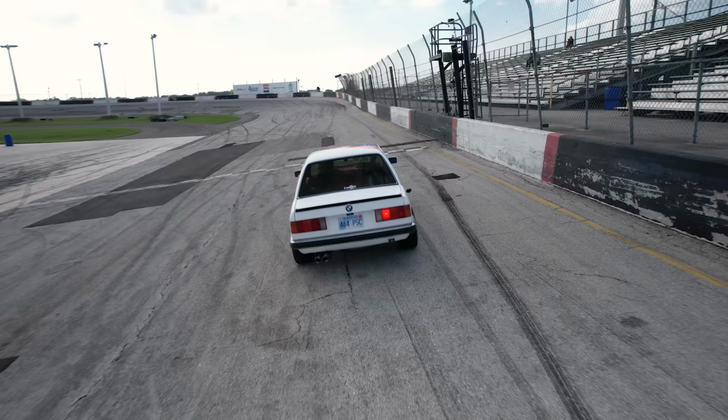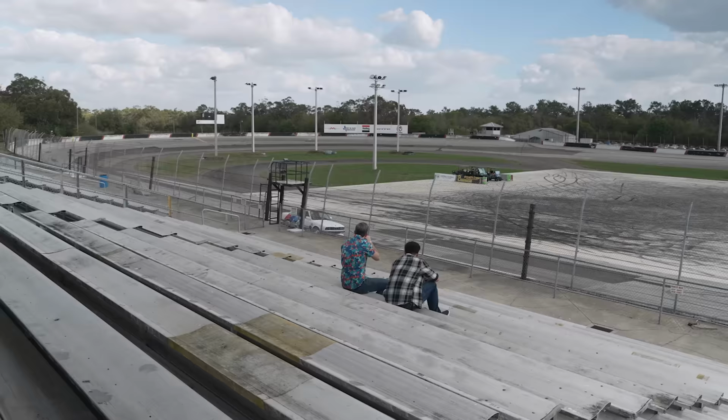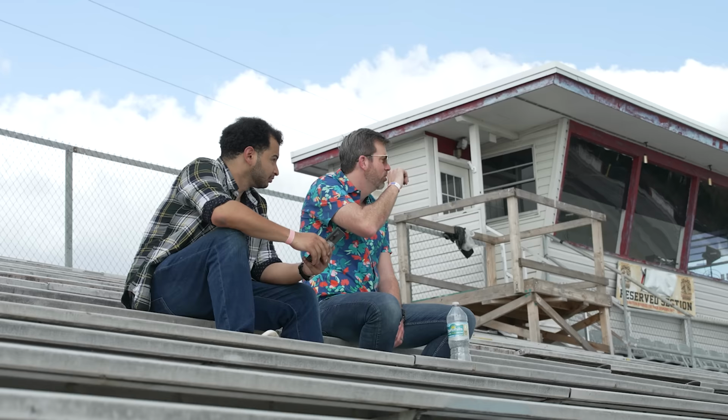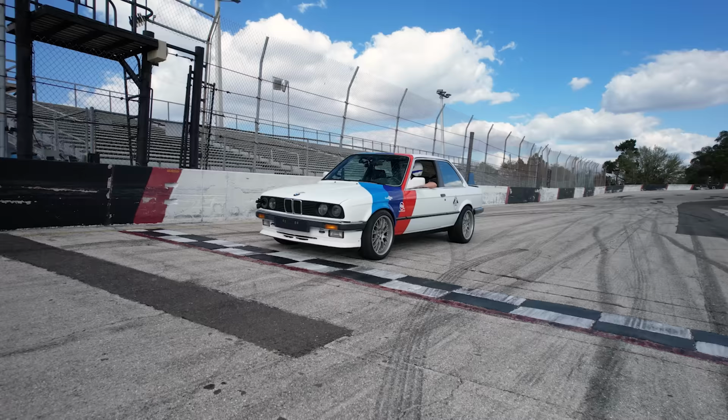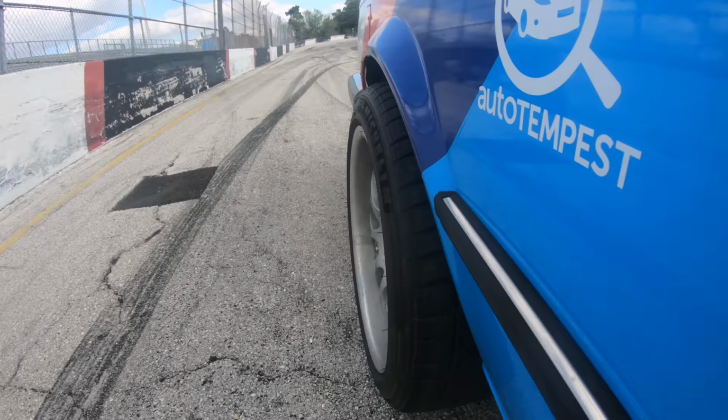Tyler, I noticed the M stripe on that car. Are any of the cars that car is made of M vehicles? No, sir, but it looks awesome, doesn't it? It really doesn't, though, but how do you feel about this lap?